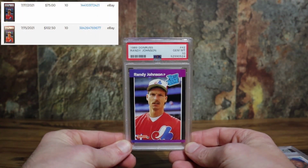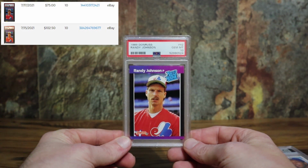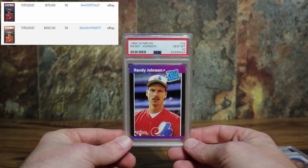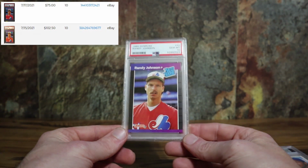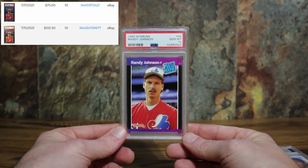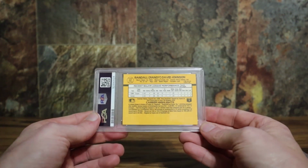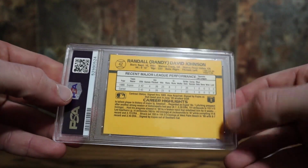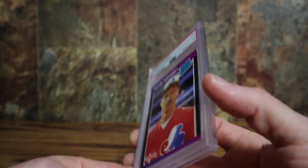Sticking to 1989, moving on to Donruss. That one is a beauty. Happy with that. That is PSA 10, the Big Unit, number 42 rated rookie. I broke a factory case of this last spring, summer. As I was slowly building this order up, this was the only clean copy I found that I thought had a shot at a 10. I've gotten plenty of 9s of this in the past, so I really wasn't interested in sending out any I knew weren't going to at least have a shot at a 10. But really clean copy. Even the back centering, usually those 2 black lines are off center and it's got soft corners. You'll have one of those little printing dots, but that's a really nice one. So happy with that. PSA 10.